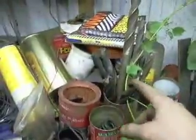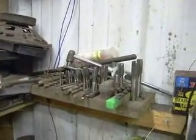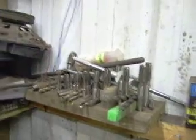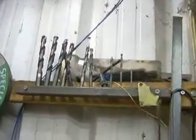Coming across, we've got big drill bits. We've got an ingress of nature. We've got my tap set, not many dies but plenty of taps, all metric, can't be doing with any of the other nonsense. A drill set that's reasonably complete.